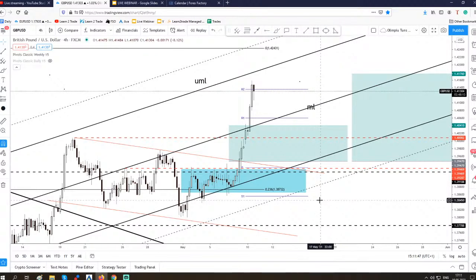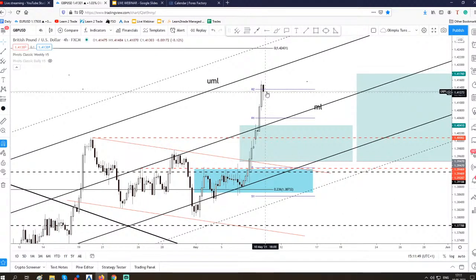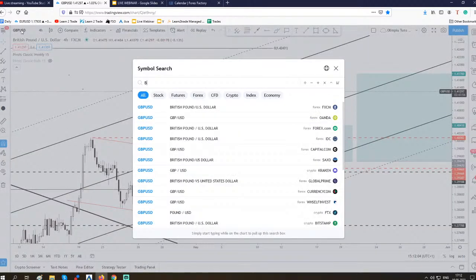So this could be only a temporary drop, and the price could validate and confirm its breakout above R2, and it could approach and reach our upper medium line. Okay, so let's talk about Bitcoin as well.